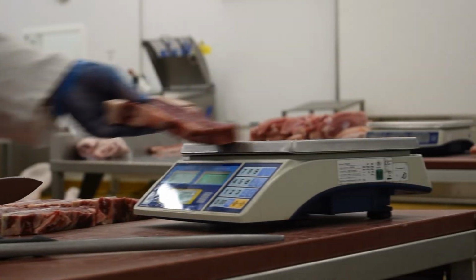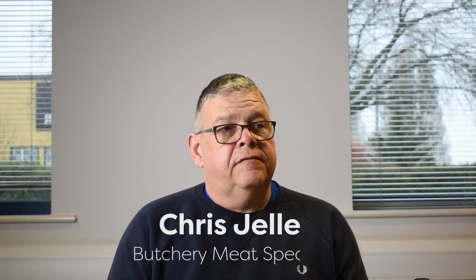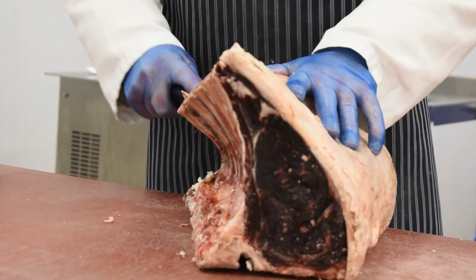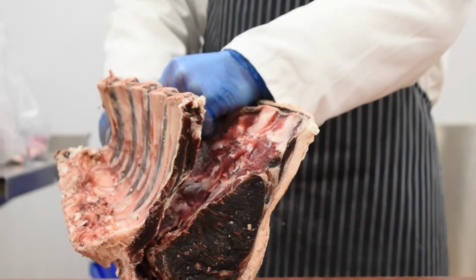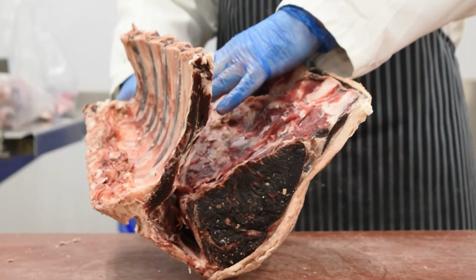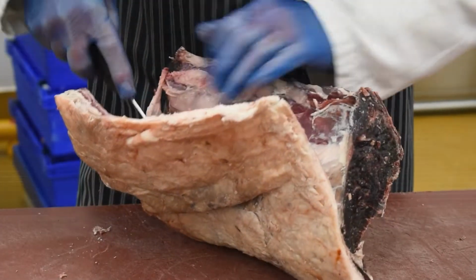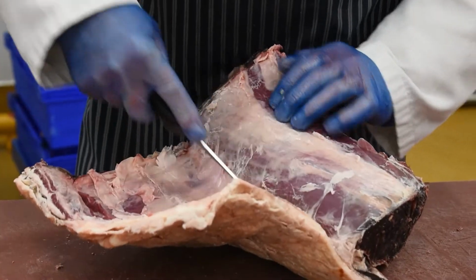If you were hanging something for 4, 5, 6 weeks, it would start to grow mould spores. With the dry aging process, it doesn't grow the mould, it just slows its maturing down and it can be more controlled. The longer it's in, the more it's going to mature and the more flavoursome it becomes.